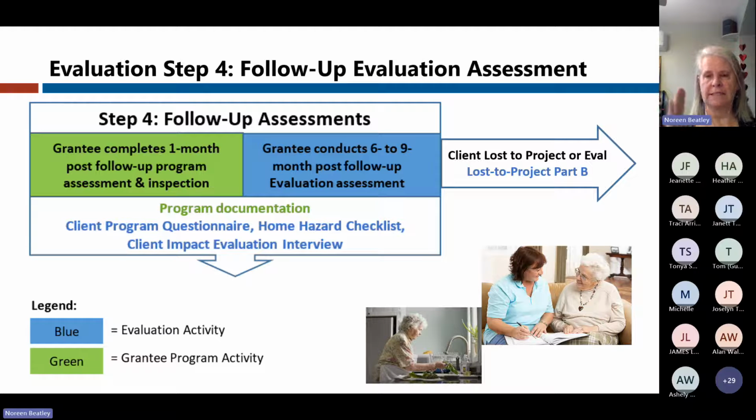So this amount of time, that 6 to 9 month window, is going to give the client time to get used to what you all did in the home, and it's going to help them balance out any positive or negative feelings that they may have initially had about the home modifications or the program.